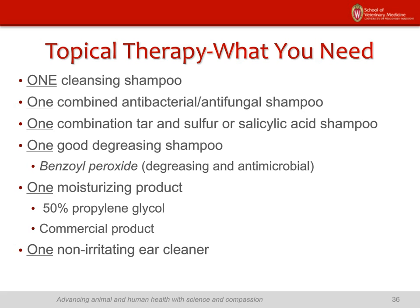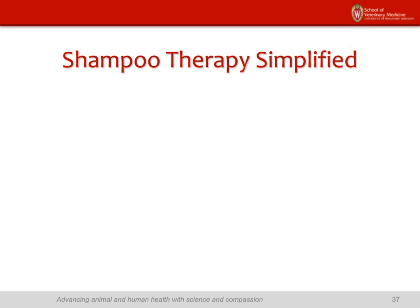And then one non-irritating ear cleaner. The way you determine it's not irritating is you go around and find somebody with a paper cut and put a couple drops on their paper cut and say, hey, does this hurt? And if it doesn't hurt, then that's the one for you, because one of the problems you have with dogs with chronic ear disease is pain, and the pain comes from the irritation of the ear cleaners or overuse.